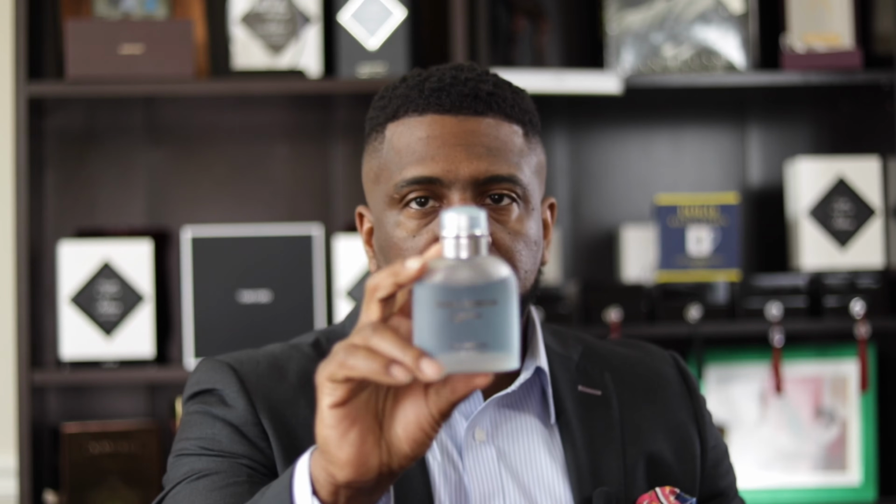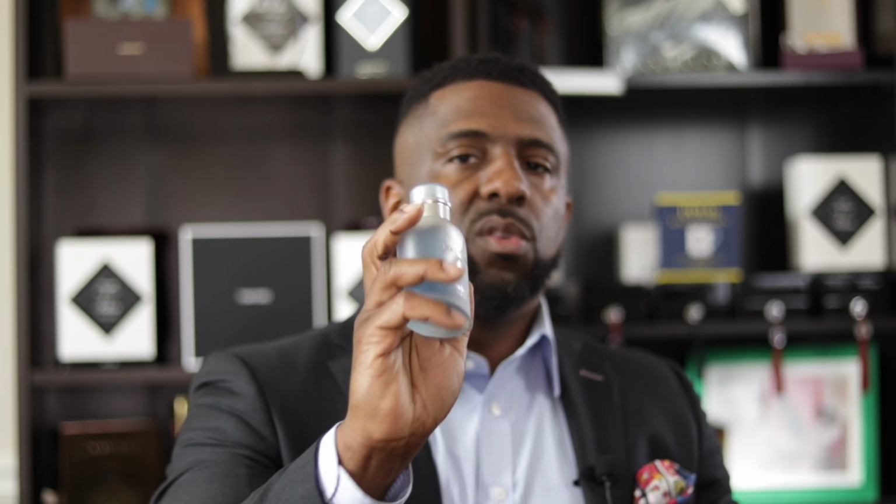I will tell you right now, when I first sprayed it, it reminded me of something. Well, actually two fragrances. It reminds me a lot of this one right here, Dolce & Gabbana Light Blue Eau Intense. I was a huge fan of the original Dolce & Gabbana Light Blue. I'm even more of a fan of the Intense. They increased the performance of that one when they made the Intense version. But this fragrance reminds me a lot of that fragrance.